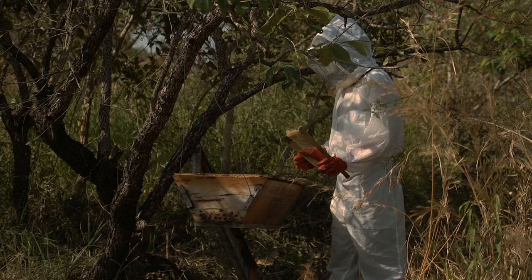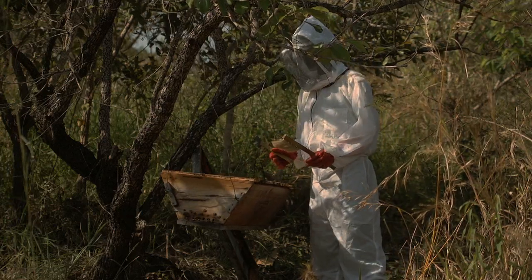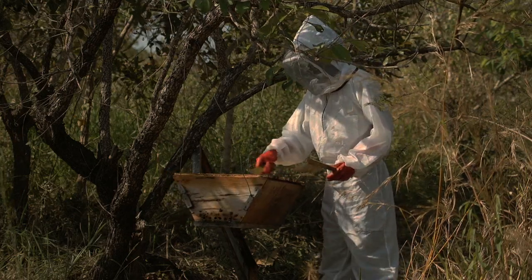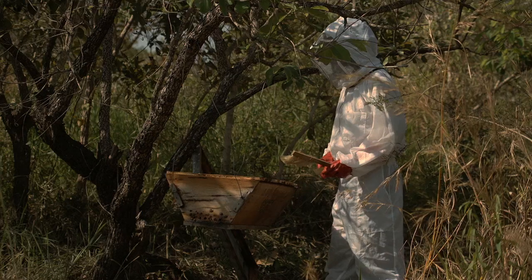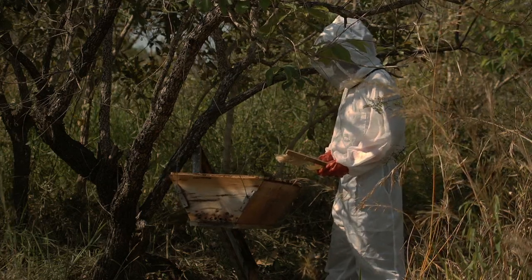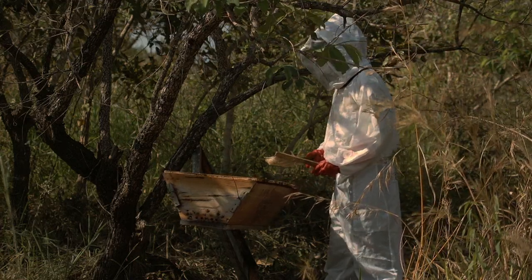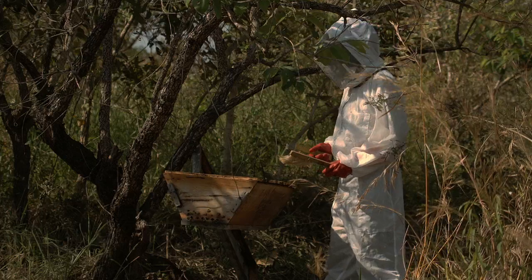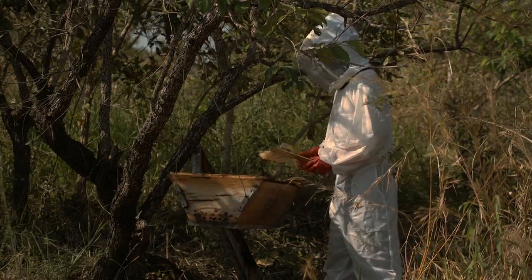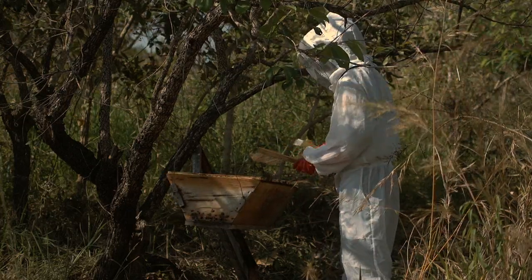One of the most important things that you need to check when opening the beehive is the strength of the colony. Make sure that your colony is strong. That means it has more workers, more brood. A colony that is strong will be able to give you lots of honey when it comes to the honey flow season. So always make sure that you know what you are checking for inside the hive.